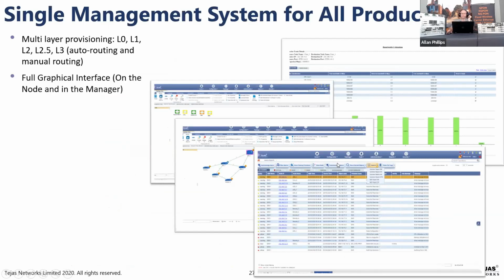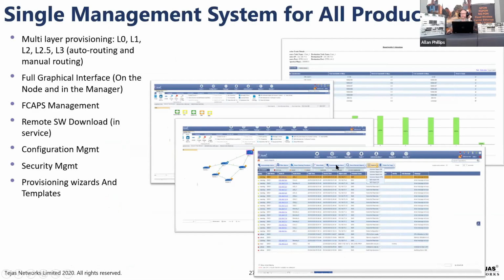And all of these are managed through a single network management system that gives you a graphical interface with usage capabilities right down to the ROADM level, right? So you can see from end to end.